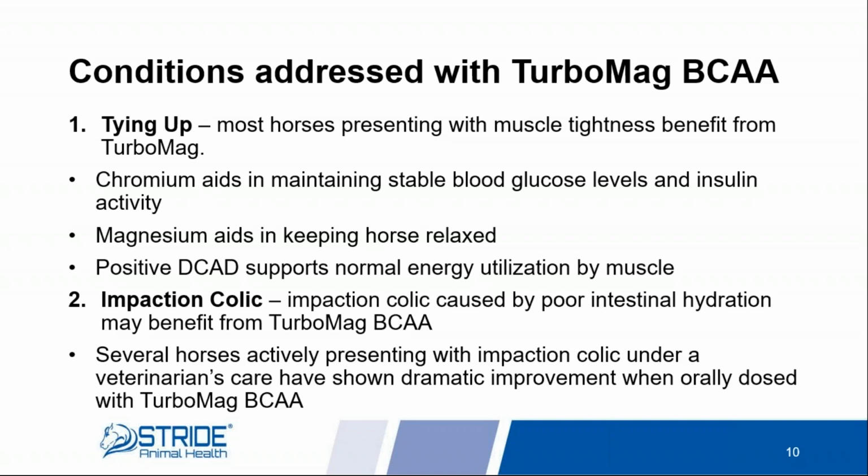But chromium helps to stabilize blood glucose levels. And when you stabilize blood glucose levels, you stabilize insulin levels. And when you stabilize insulin levels, you stabilize growth hormone levels. And all those hormones work together. So you get a homeostatic effect on the metabolic hormones, which then improves energy utilization by the muscles. And it's all related back to the fact that chromium's in the diet.